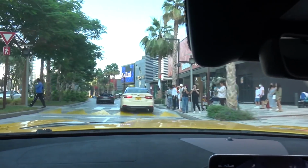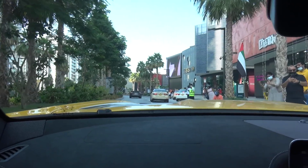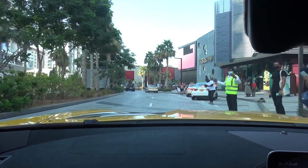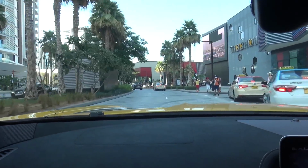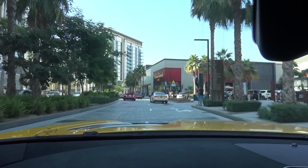Looks like they're holding this so that we can all go through. Carefully does it. Over the bumps, yeah, here we go. Ooh, watch all of the carbon and everything. Right, where do we go? So this is basically a shopping area.